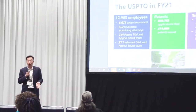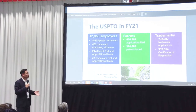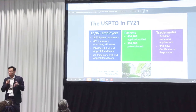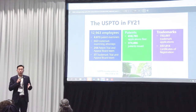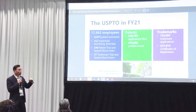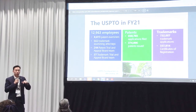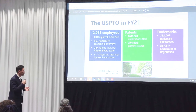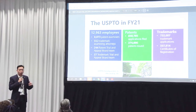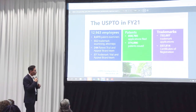If you look to the right, those are the numbers in terms of filing. You may not realize this, but every year there are over 600,000 patent applications filed, and then some. From that, about half will actually get issued. Those patents then get 20 years of protection. It's your asset, and you can exclude others from making or selling those inventions. Trademark on the other side, there are about 700,000 applications being filed. At the bottom, there are about 300,000. Next slide.